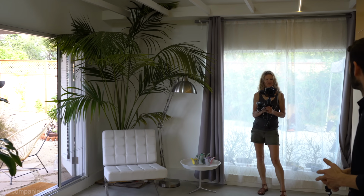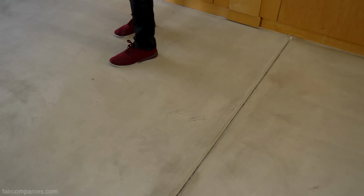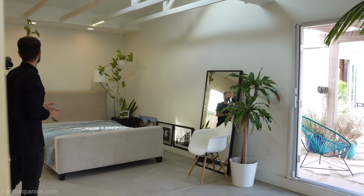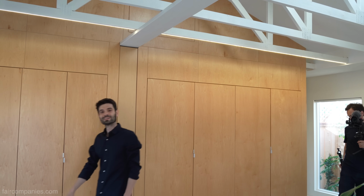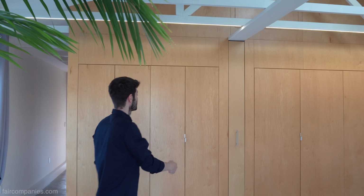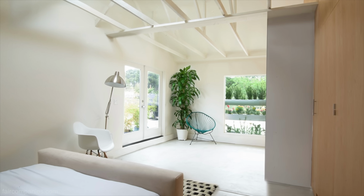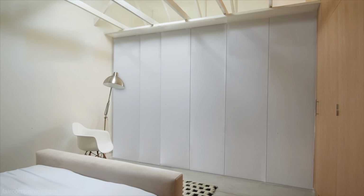Again, I love that the floor just continues. Yeah, they wanted to keep everything as it was. In that case, that was micro cement, and they wanted to keep the micro cement in the space. I like this sort of barn feeling. Yeah. At the beginning we had here sliding walls, but they didn't like it and they decided not to keep it.